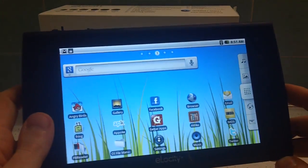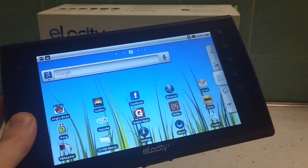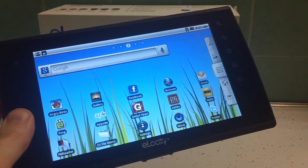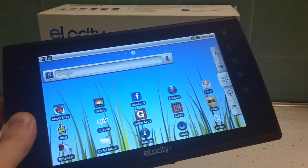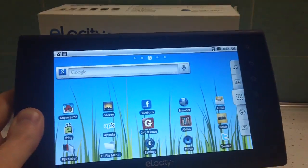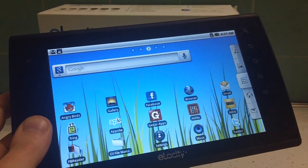Pretty good on this device. I would say better than the Arcos or the ViewSonic G tablet. However, not as good as the Galaxy Tab or the iPad. It doesn't have as good a screen as either of those devices. But overall, I'm pretty happy with the viewing angles on the device.